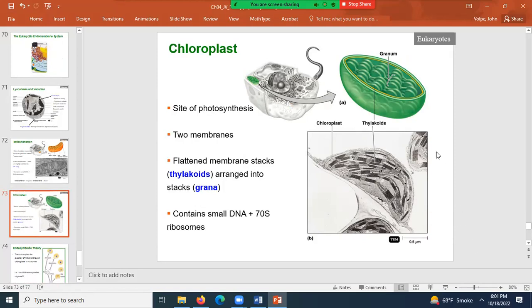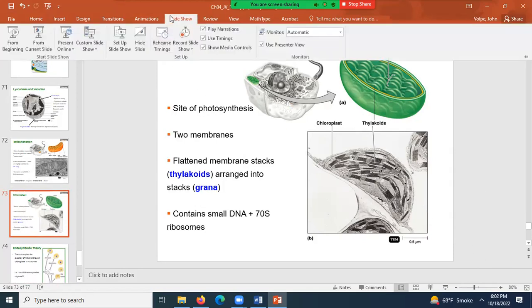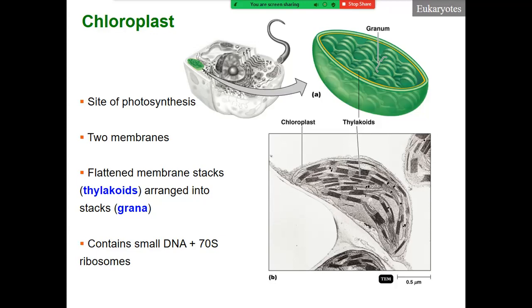So here's the chloroplast, and there's the outer membrane of the chloroplast. The inner membrane is very highly folded, even more so than the mitochondria, and it forms the granum. So inside the granum is inside the inner matrix of the chloroplast. We don't call it that, but that's what it is.